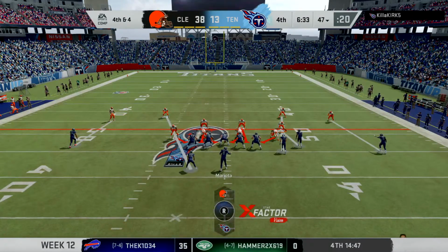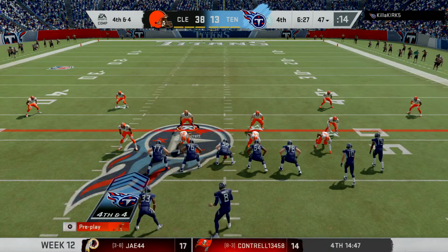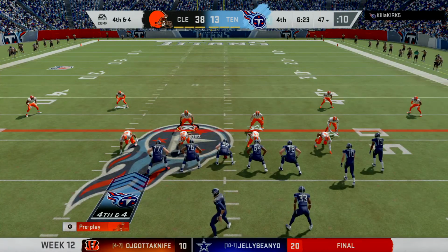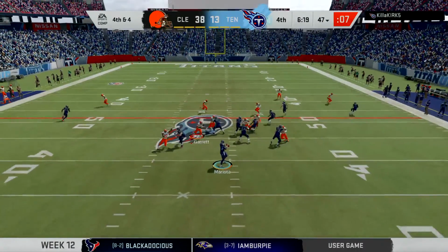Nice shot. Mike, 58, right there. You better be afraid of me. You better be afraid of me. 58, boys, 58. 58's Mike. You run. 58's the Mike. 58. The Titans go.